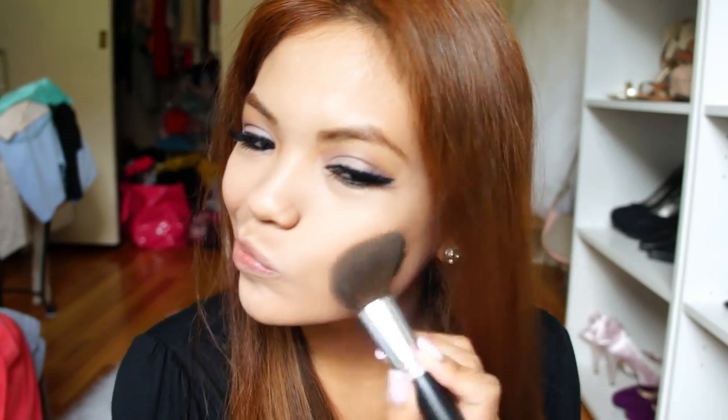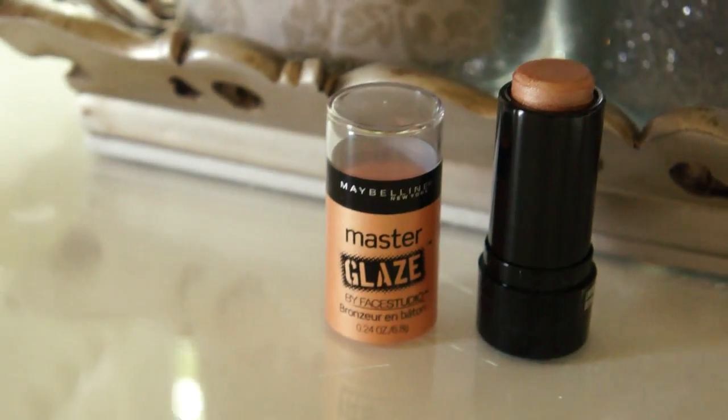Seriously guys, I love this bronzer so much because it doesn't look muddy, it looks perfect for my skin tone, and I like to add that to the hollows of my cheek underneath because I love to contour. And then I'm going to go ahead and add that to the temples of my face and then underneath my jawbone as well, just to make it all even, make it look bronzy.